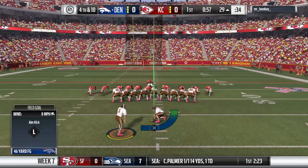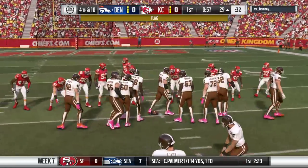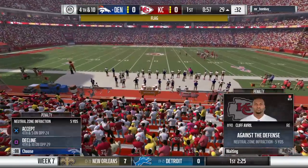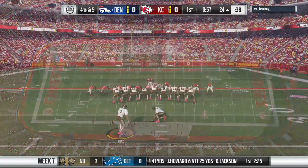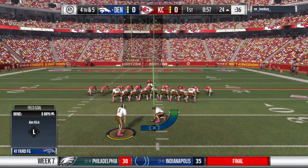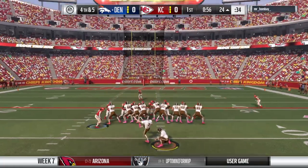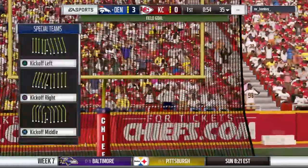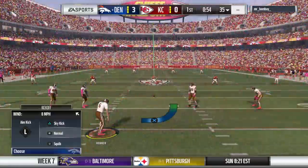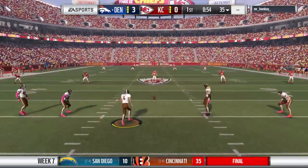A field goal try forthcoming now for the Broncos. From the right hash, it's a 41-yard attempt. And his kick is good. And the Broncos, the first to grace the scoreboard. It's 3-zip. So a good kick there, and they wrap up the drive by putting 3 on the board.